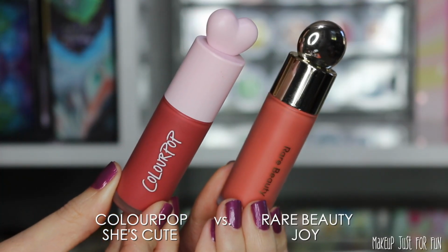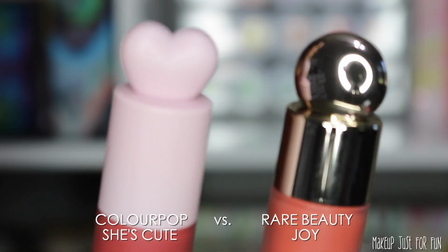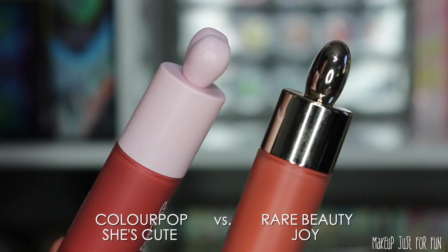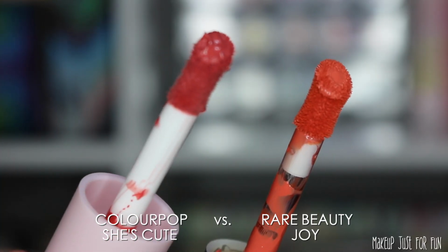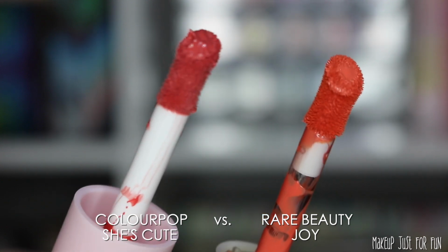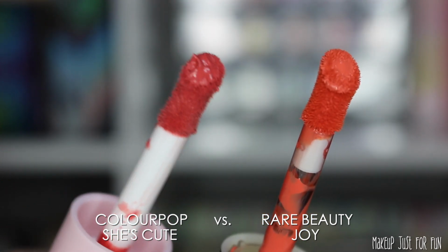Now I want to do a little comparison with this Rare Beauty blush. The only shade that I have from this product is the shade Joy. I don't have an exact one-to-one color dupe, so I'm just picking the closest one that I can so that you can see these side by side.